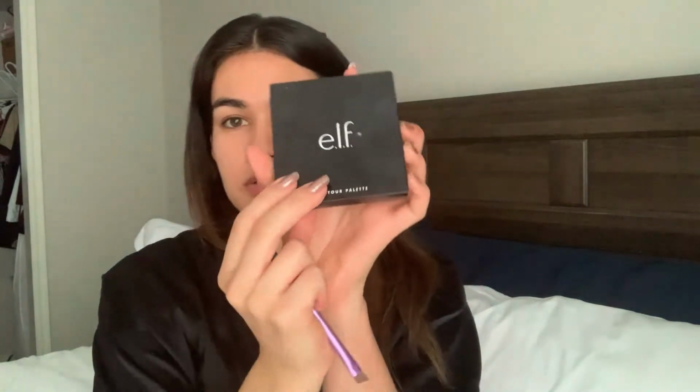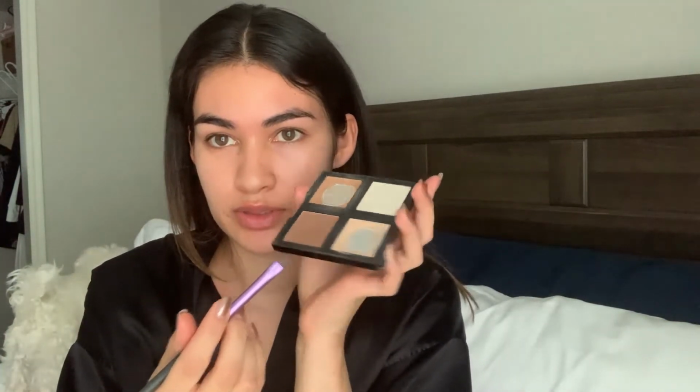I just have this super messed up contouring palette and I usually use eyeshadow for filling in my eyebrows because they're pretty dark and thick and they don't really need too much, so I just kind of use this dark contouring tone.